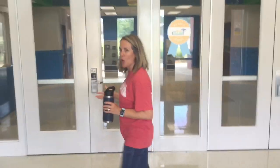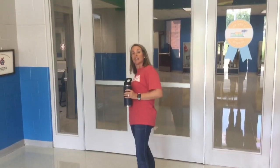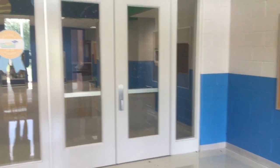All right, here's the main foyer. The fishbowl is what we call it. You will not be able to enter these doors. They stay locked at all times. So we will need to enter through this door right here.